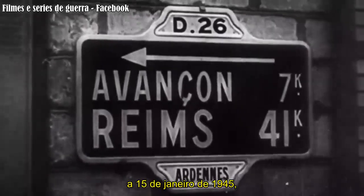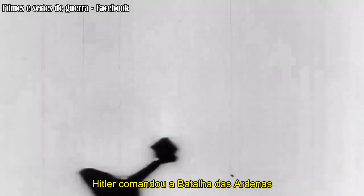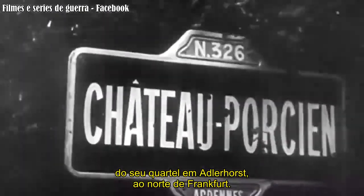From December 11th until January 15th, 1945, Hitler directed the Battle of the Ardennes from his headquarters at Adelhorst, north of Frankfurt.